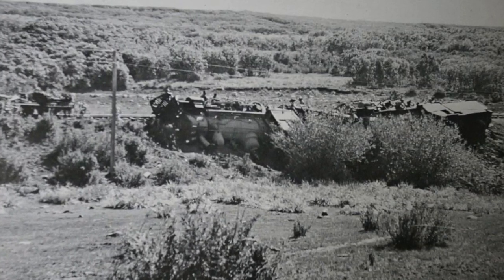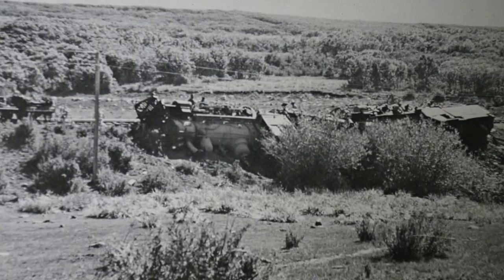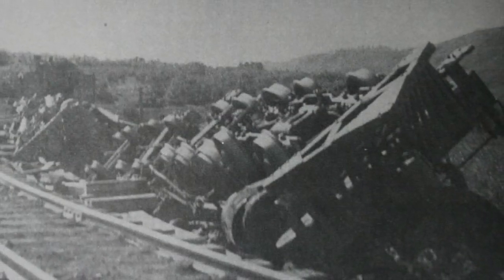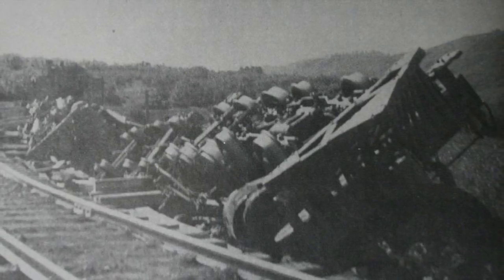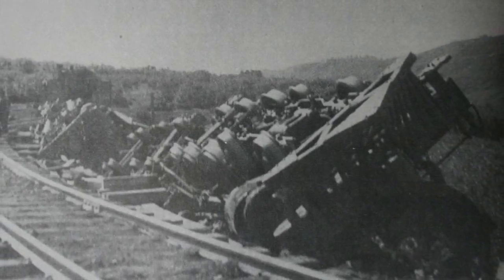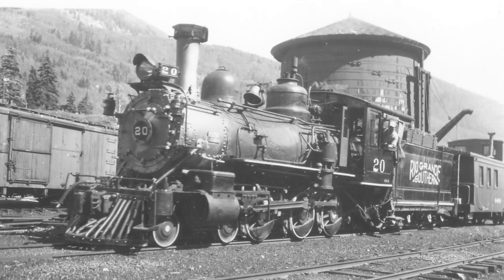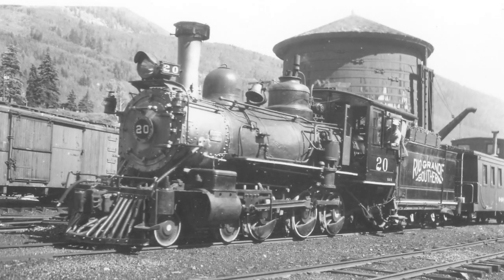Number 20 was involved in at least one major wreck, in 1943, when it and another locomotive derailed while double-heading a freight train over Sema Summit. The locomotive rolled over, killing a crew member. It was soon rebuilt and returned to service, with a few changes to its appearance.